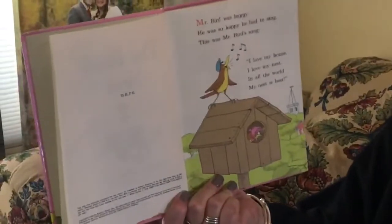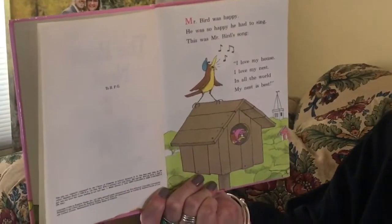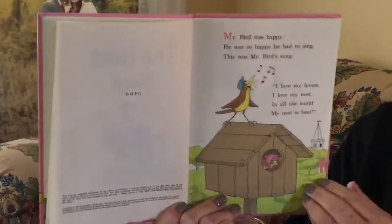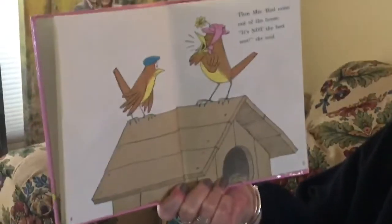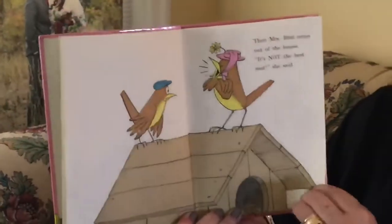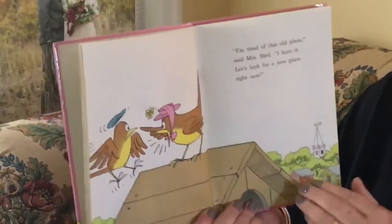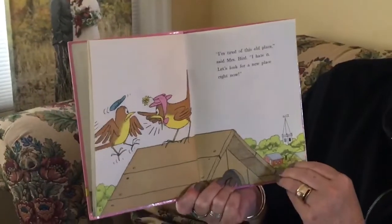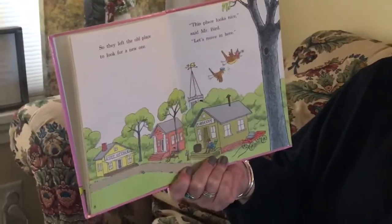Mr. Bird was happy. He was so happy he had to sing, and this was his song. I love my house, I love my nest, in all the world this nest is best. Then Mrs. Bird came out of the house. It's not the best nest, she said. I'm tired of this old place, said Mrs. Bird. I hate it, and we're going to start looking for a new place right now. So they left the old place to look for a new one.